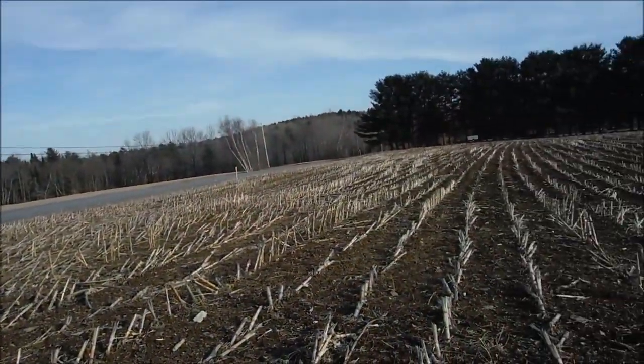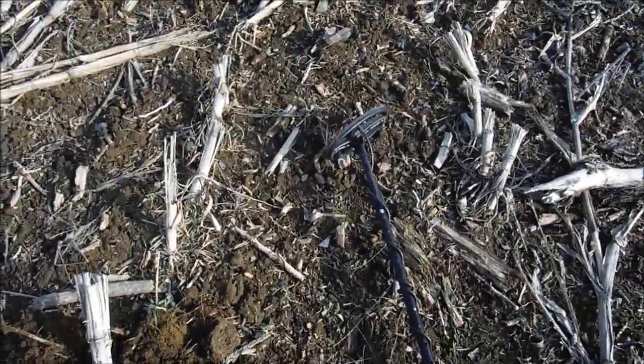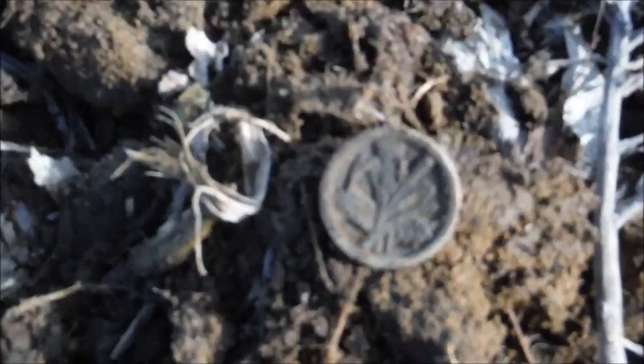Alright, here we are, early spring 2016. We're out in the cornfield that we've hammered. There's tons of nails. AT Pro, little 5x8. I almost went by this one. There's so much tin in here and sheet metal.